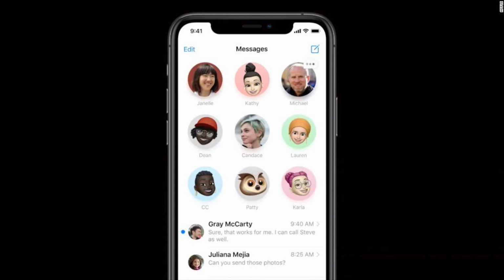One of the many updates was messages. They completely redesigned the messages app. So you can pin the messages you want to have prioritized up the top of the screen. So then all those people or conversations, group chats, whatever, are all up there. And when you get a new message, the message will actually appear beside the profile picture. So you can set a profile picture and the messages will just appear beside them. So you don't even have to go into the messages to look at them.